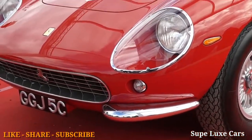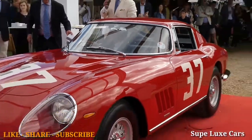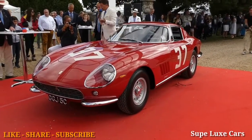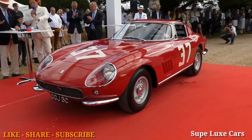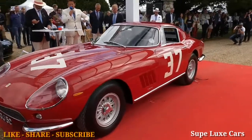There were only 10 of these cars built in this series. And in fact, they were so successful that Ferrari went on to build another series called the GTB-C, which had magnesium, and it was developed in the works competition department. But with other 275s, they come as a 4-cam, and they have a long nose. This is the short nose configuration, the purest of the breed, and it's absolutely stunning. Thank you.